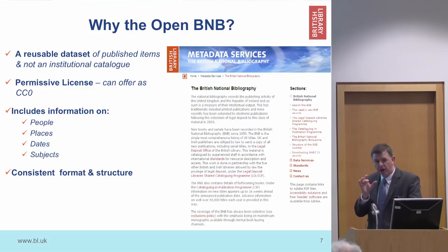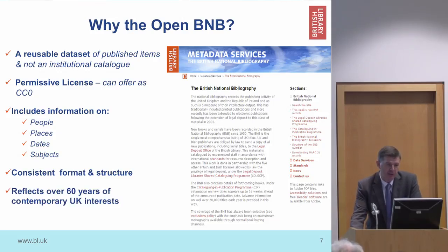So we've actually marked up in our metadata many of the different things that you often look for in terms of text mining, in terms of people, places, etc. And you can get at them very easily within our data. And we've got a few queries on the website relating to how you might look for some of those things. It's also pretty consistent throughout in terms of format and structure. So it's quite nice to actually work with. And as I just mentioned, it really reflects over 60 years of interests in terms of publishing.